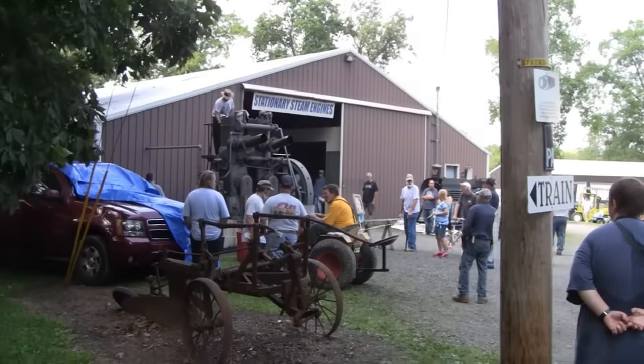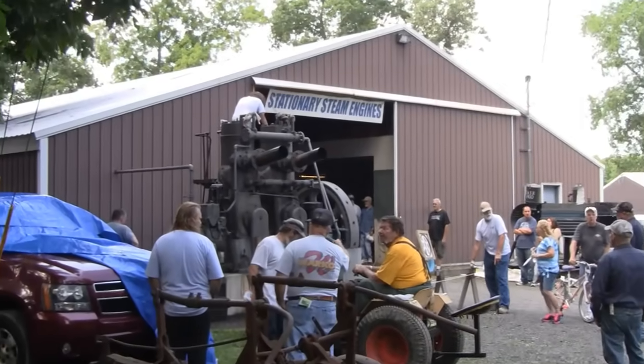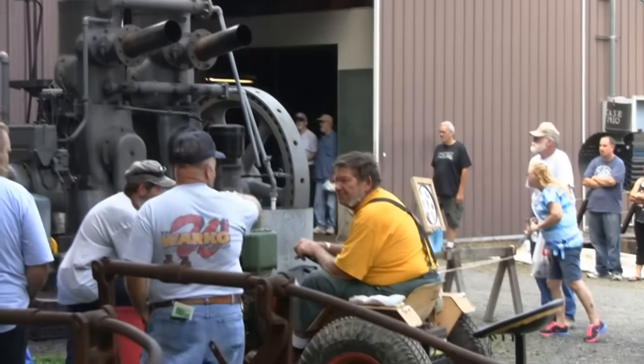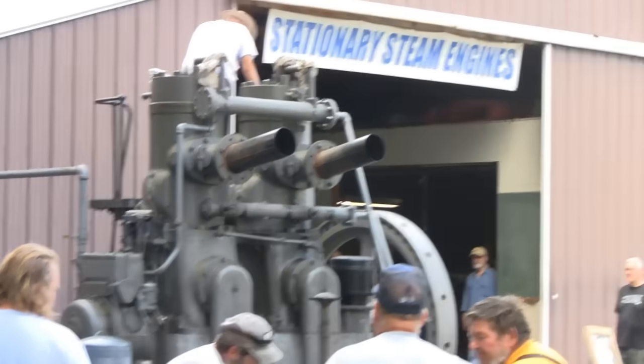Here we go. Here's a pretty cool engine. It's pretty big. Probably one of the biggest ones I've ever seen. And they just repaired it not too long ago. And they're going to try and start it. It takes quite a bit to start, so when it's ready to go, I'll start filming.